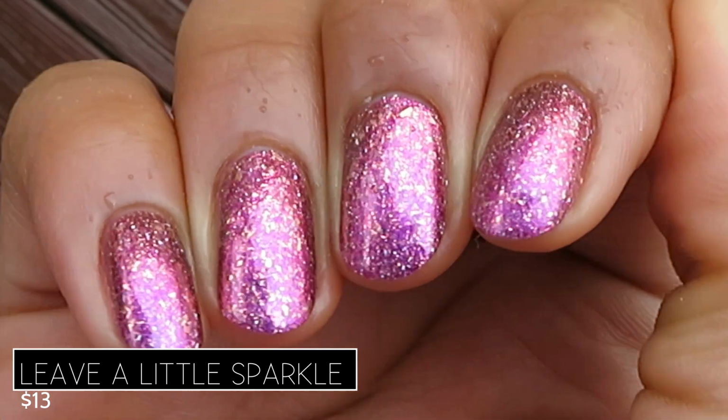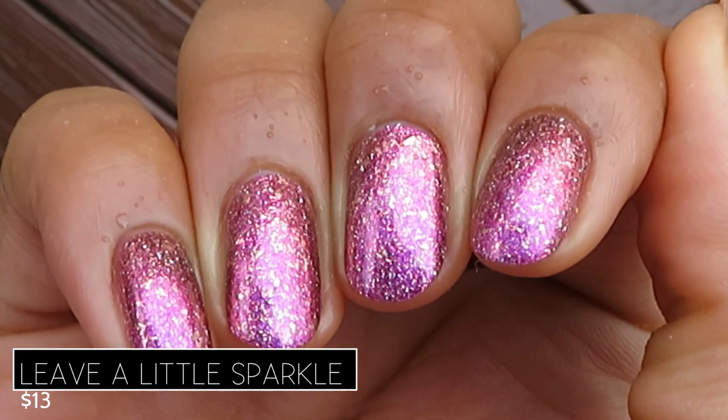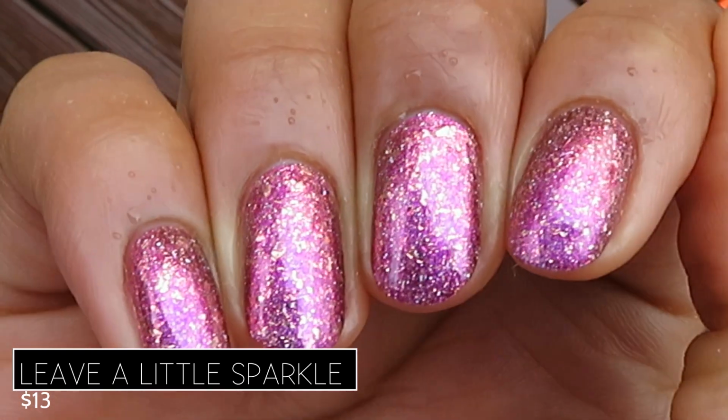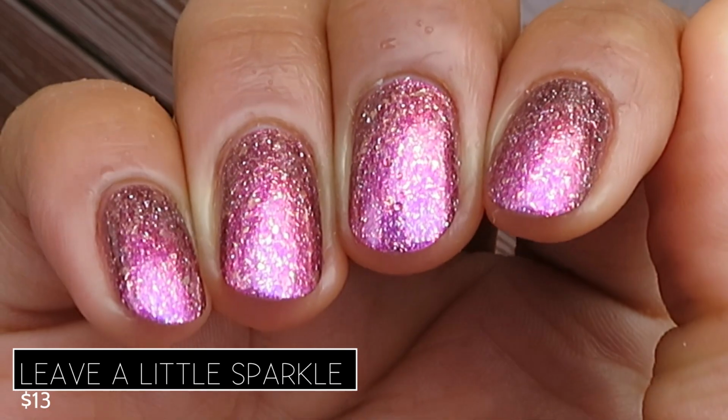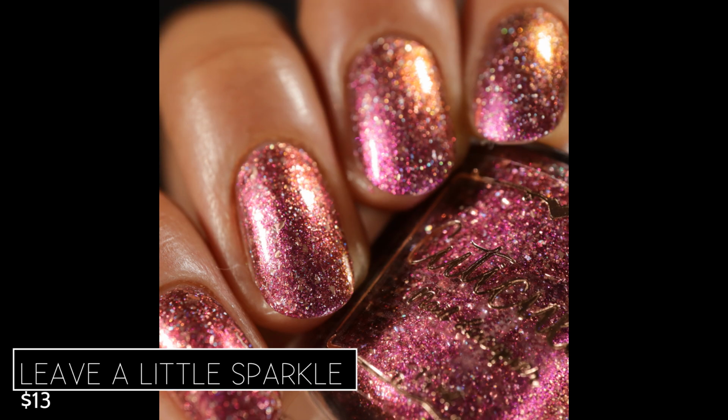And then here's what it looks like with a glossy top coat and some lower outdoor lighting. This was my favorite way to look at this one. I just think the purple and pink together with those flakes, beautiful. Pictured are 2 coats of Leave a Little Sparkle with a glossy top coat.